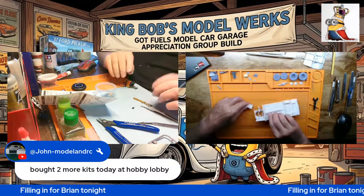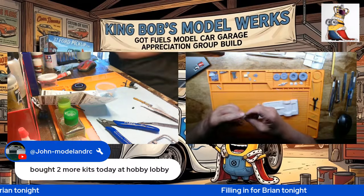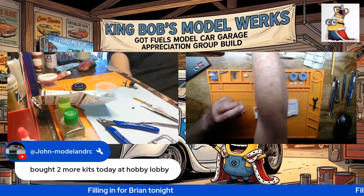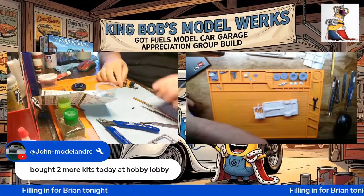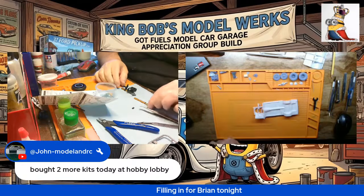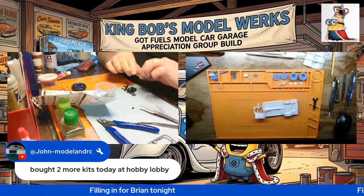Yeah, that Pontiac builds up pretty easy. That's what I've heard. A few sink marks in the body to take care of, but other than that, it builds up pretty straightforward. It just depends on how much damage you plan on doing to the original structure.